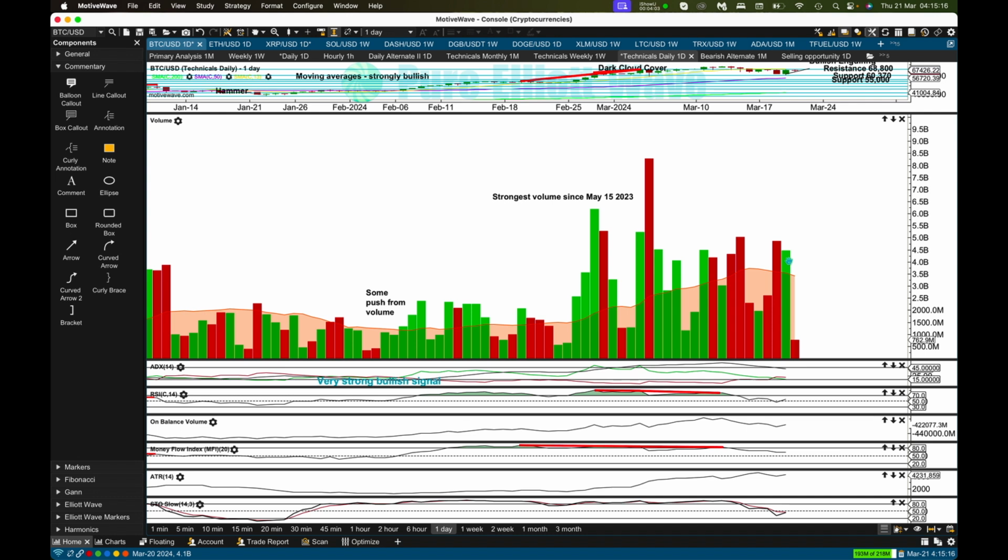It does make me want to wait for one more session of strong upward movement to really have quite a lot of confidence that that low for Bitcoin is likely to remain intact. But today I have some reasonable confidence because that bullish engulfing pattern is so strong.